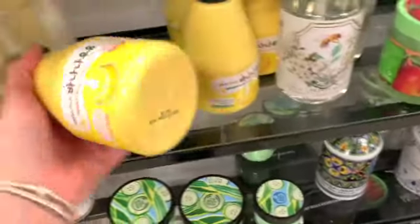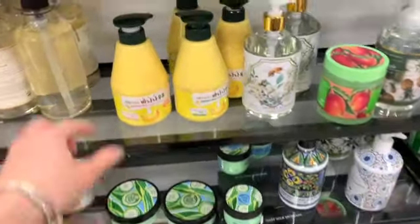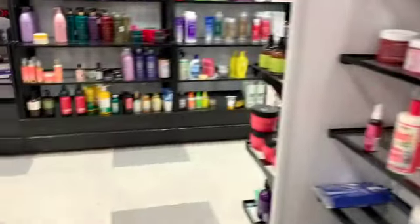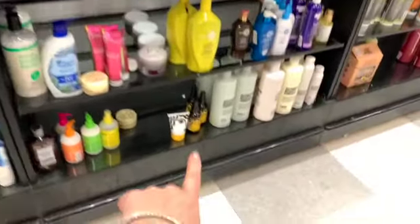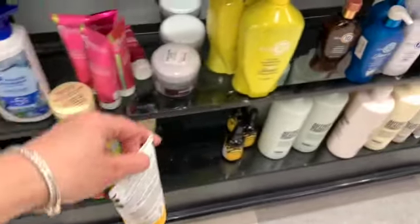The Banana Milk Body Lotion. Again, anything that's cute and the packaging is kind of quirky, I want it. I want the banana, I want the strawberry. I totally don't need any lotion though. Then we have this whole wall of hair care. We have Pattern. This costs a lot more at Ulta. $5.99 here.